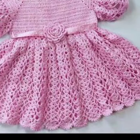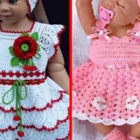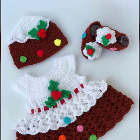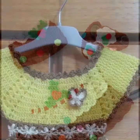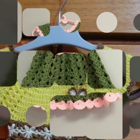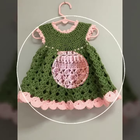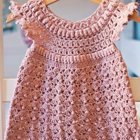I am back again with the most stylish, most in-demand collection of baby crochet frock designs, for those babies who love to wear this type of frock design. So friends, this is very beautiful and trendy, so I suggest you must watch my video till the end for more designs and more ideas.